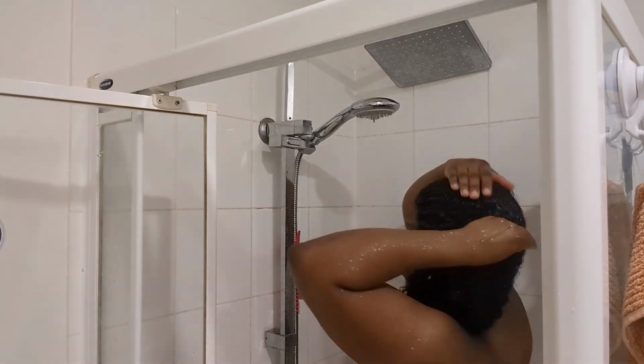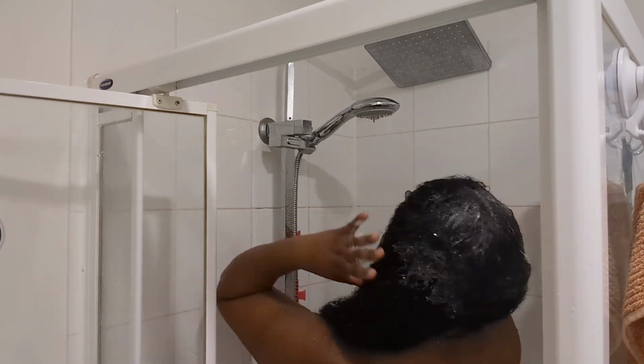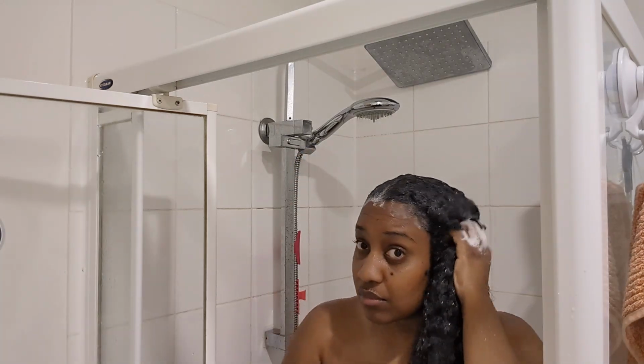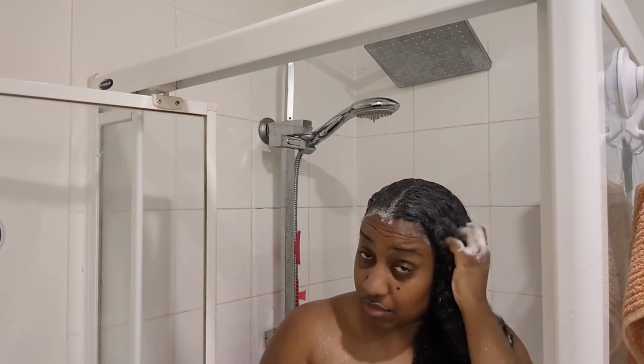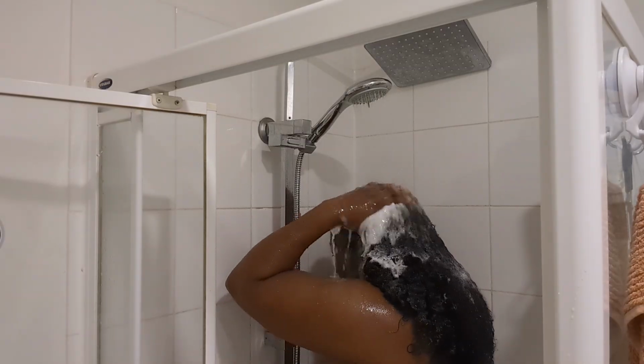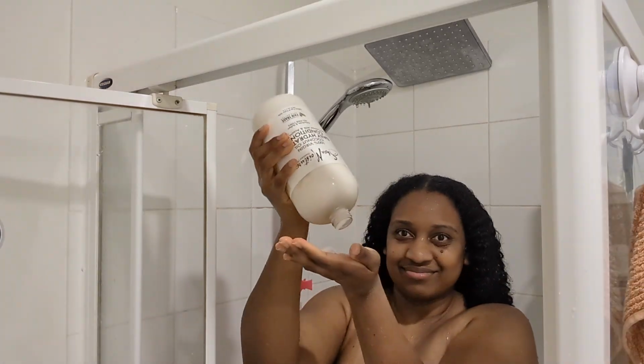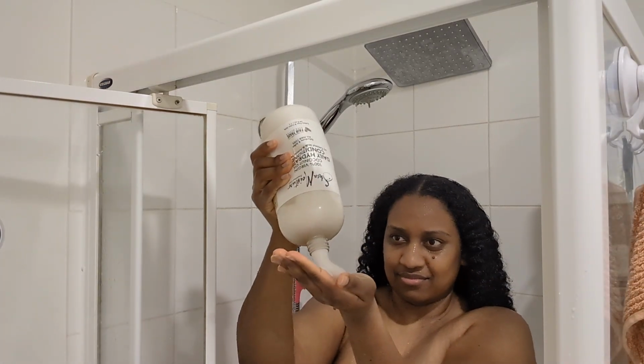Then I lather in my shampoo and I spread the shampoo all over my scalp and I massage my scalp really well. Then I rinse off all the shampoo and I make sure all the shampoo is completely gone. After that, it's time to detangle.